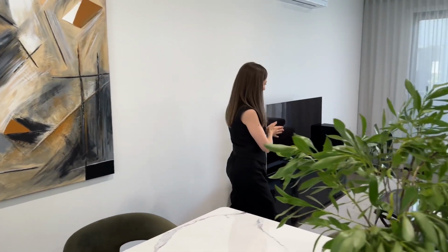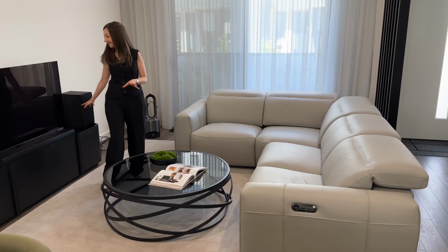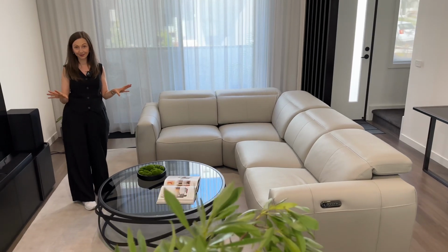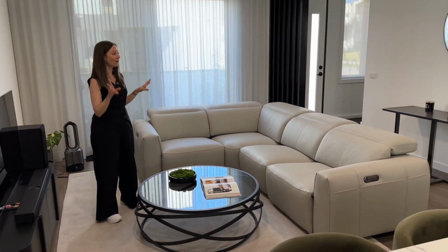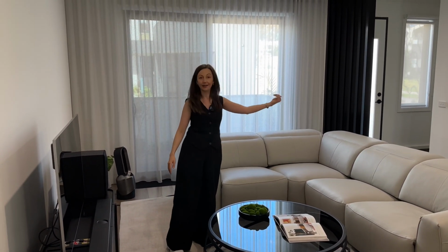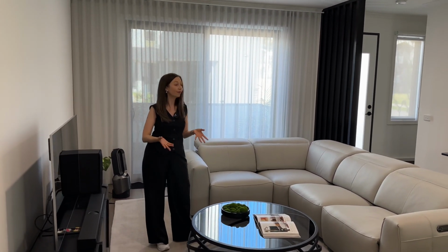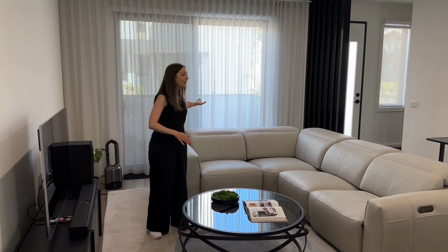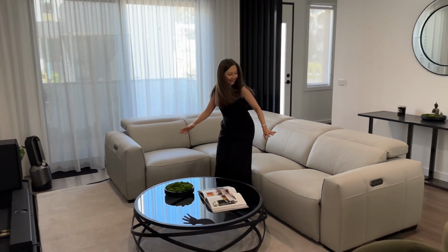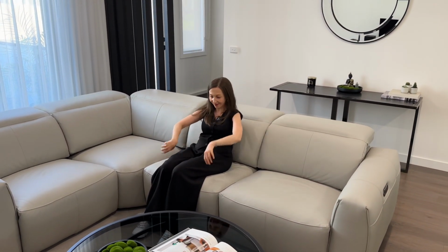What we've done here, we arranged this sitting area to watch the TV. Here we installed this beautiful sofa. It's not only beautiful, it's very convenient. We were looking for a while for a good sofa. The idea for us was to have it with recliners, because we can't have a really bulky sofa here, so we found this one which is really low rise, has recliners, and it's very comfortable. When you sit on it, it's just a really nice item to be on.